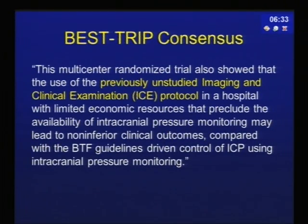And one of the consensus statements, with an 84% consensus among the 23 experts, basically says that imaging and clinical evaluation in a hospital that cannot do ICP monitoring because of limited resources leads to non-inferior clinical outcomes. That's what they say. That's all the claim they make. They're not saying ICP is bad, ICP is good, ICP is necessary, ICP is not necessary.